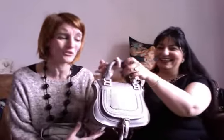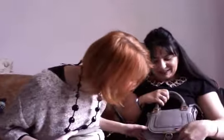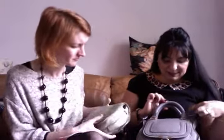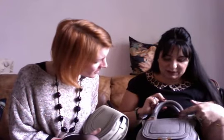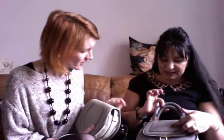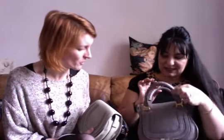Oh, it's such a gorgeous colour, which I don't think you can see. This is like a pavement grey, but it has an almost blue tinge to it, like a lilac. And the good thing I like about Chloe is that they don't do the same colour handles. They do a slightly different variation because it's twisted as well. They've used pebbled leather here and calf leather for the handles. Smooth, yeah, it's beautiful. A lilac-y tint, and that comes with a strap as well.